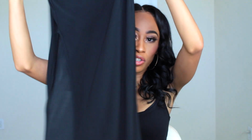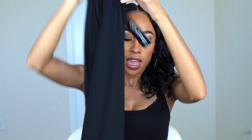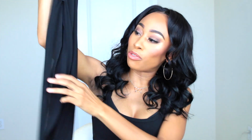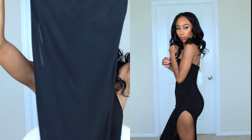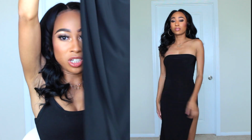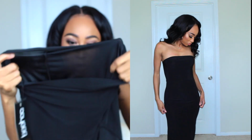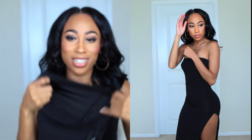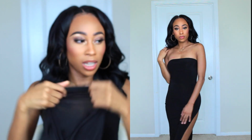So the first thing that I got was this little spandex type dress. It's a black two-top dress, and it has a really high split up the side. I don't know if you guys can see that on camera, but it's just a basic tube dress. The material is really thin. You cannot wear any underwear. You have to wear a thong with this, because it's really see-through. No colored thongs, black thongs only. I didn't expect it.